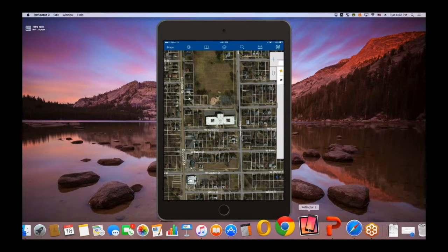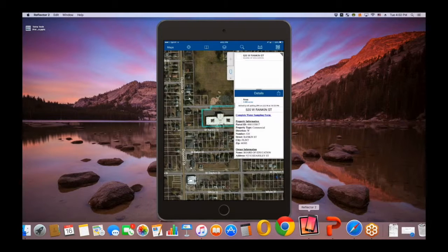So what they're doing now out in the field is navigating through the city. They've got a list of properties that they need to visit to do this survey and water sampling, so they're using the Collector app to navigate around. Once they get to a location, they click on the parcel within the Collector app, and then they can see some information on that property: the parcel ID, address, and ownership information. They also have the option to complete the water sampling form directly from iForm, or from the Collector app calling up iForm. So I'll just click that link.